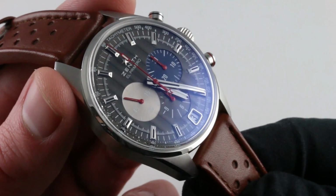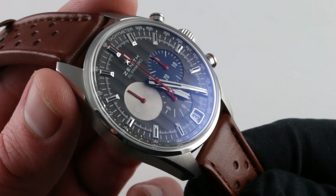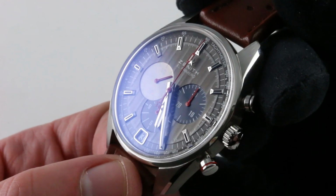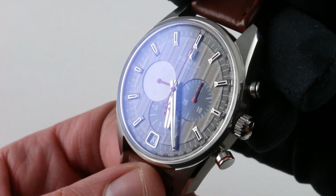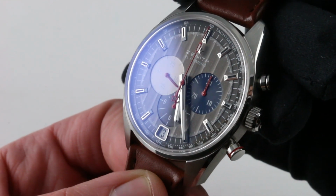You can see best from this angle the Geneva waves, or Côte de Genève, running from 12 to 6 up and down the dial with a dark ruthenium coating. It is incredibly striking and incredibly appealing. It doesn't have the severity of a black dial, nor does it have the effete, over-refined, genteel sensibility of a silver dial. It's somewhere in between.